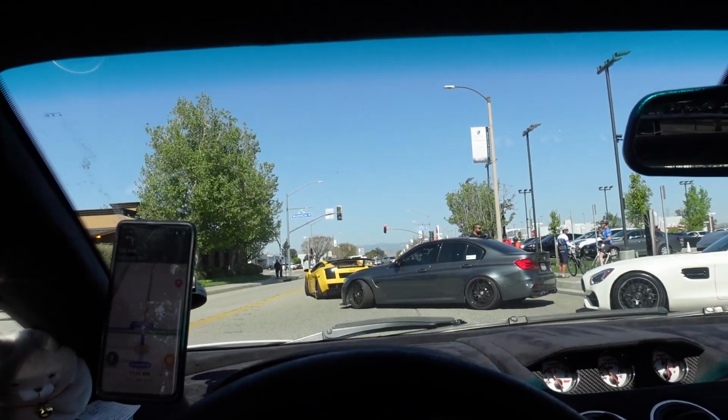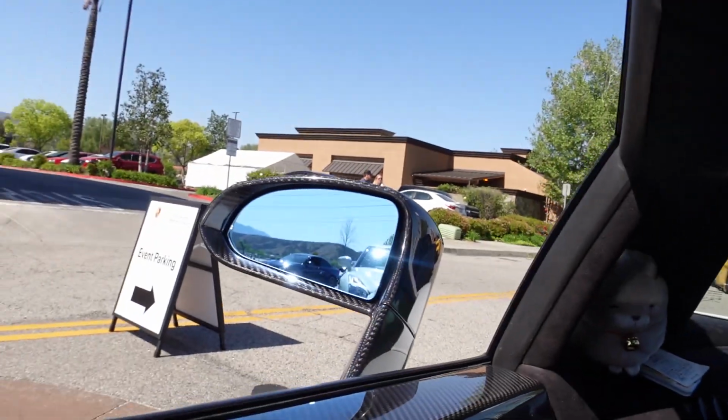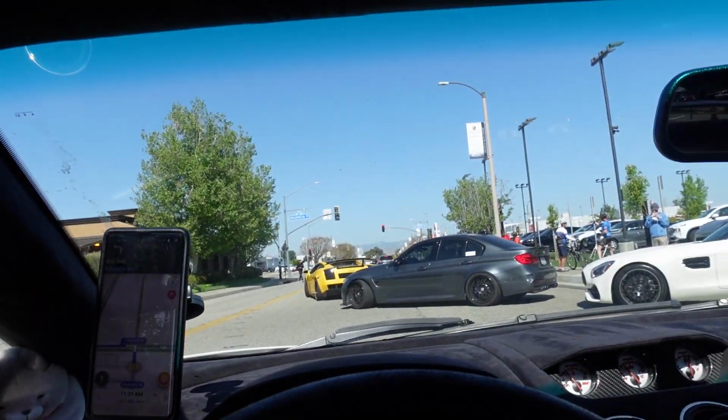Found the culprit to the situation here. It's this damn light here. We're at a cul-de-sac. One way in, one way out, I guess.